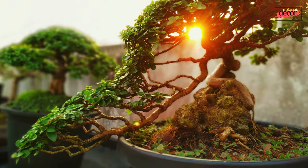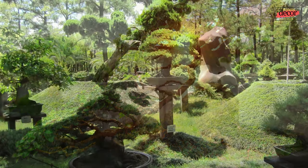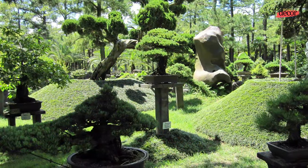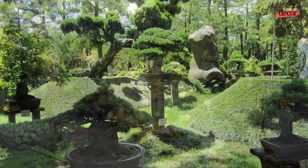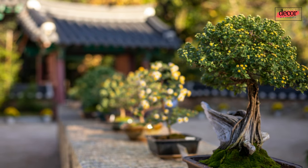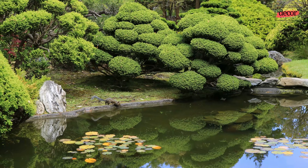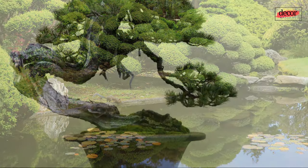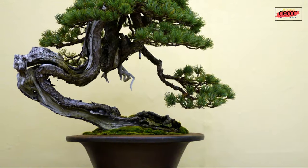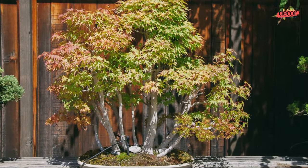Imagine a world where ancient wisdom whispers through gnarled branches, and miniature landscapes capture the essence of nature in a ceramic pot. This, my friends, is the exquisite realm of the Japanese bonsai garden, a living art form that transcends mere decoration, offering a glimpse into the soul of Japan itself. Today, we embark on a journey to unlock the secrets of this captivating practice, learning how to cultivate your own oasis of serenity and beauty.